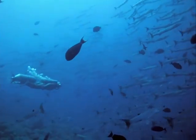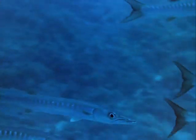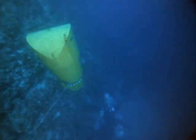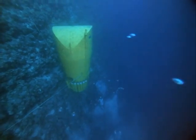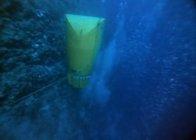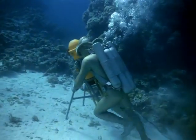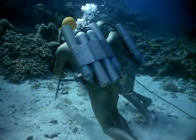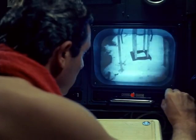On their way back, the oceanotes pass not one, but hundreds of barracudas. In higher territory, the oceanotes set up a TV camera which scouts for a remote-controlled movie camera. The system allows us to observe and make movies of animals bothered by the presence of men.